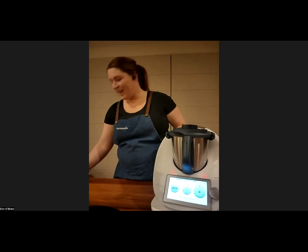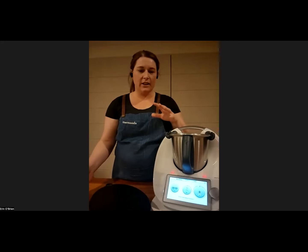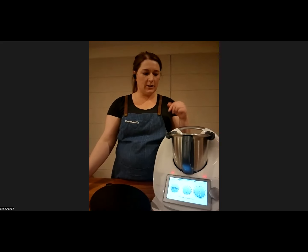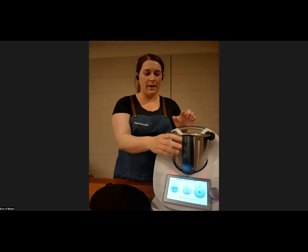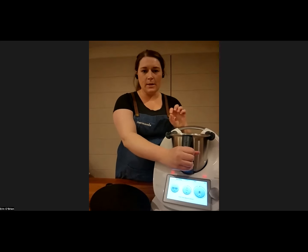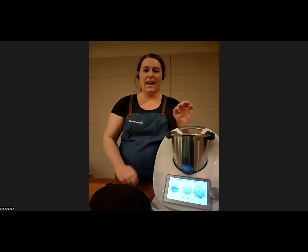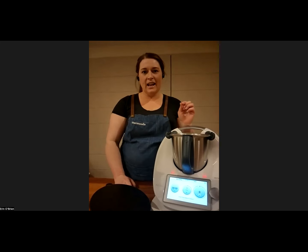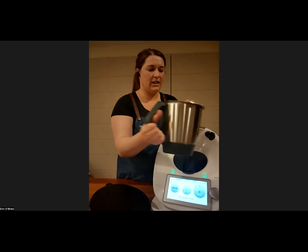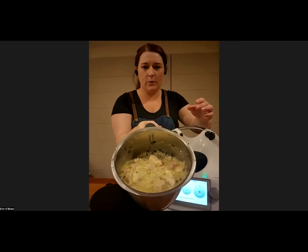All right, so my risotto is finished. I think those of you who do make risotto will know this already, hopefully. But for those of you who don't yet have a Thermomix or haven't tried risotto, the most important thing when it comes to having the perfect risotto is that at the end of cooking time, it will still be quite liquidy. This has been sitting for a few minutes, so it's starting to thicken up now and absorb the rest of that water.